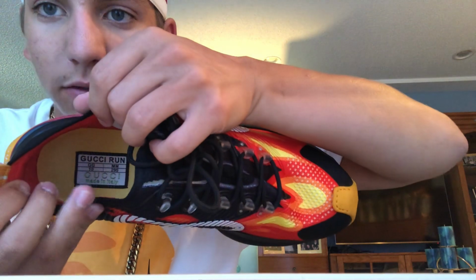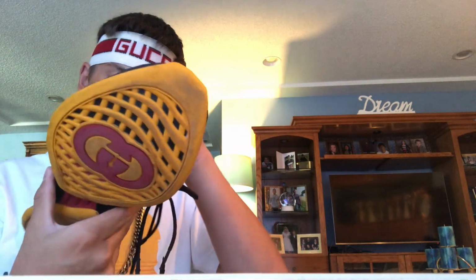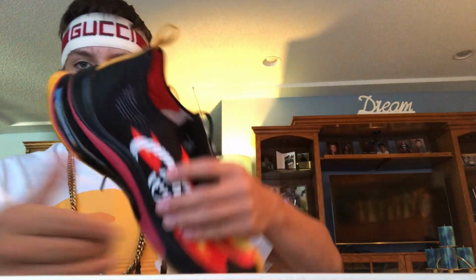The inside says something cool. Gucci run, Gucci made in Italy. $210, $295. I think that's like Italian sizes since these are made in Italy, but both shoes are exactly the same. And I love these. These are a lot more wearable than my other Gucci's too. So I really do love these. But yeah.